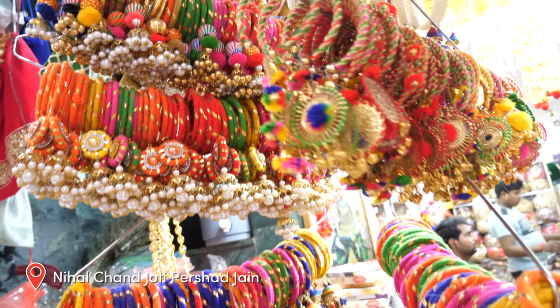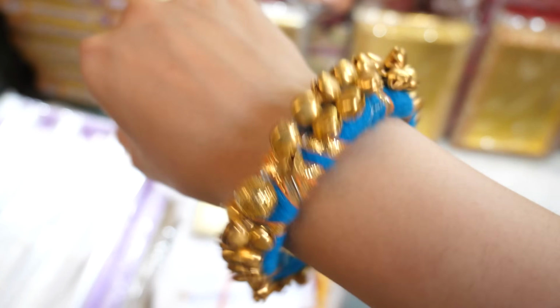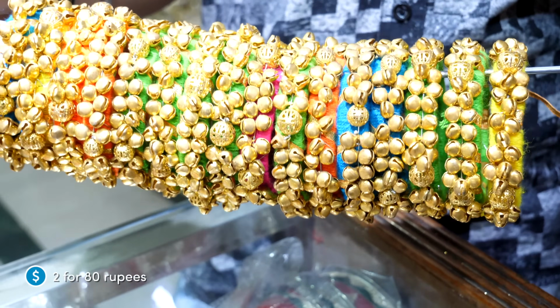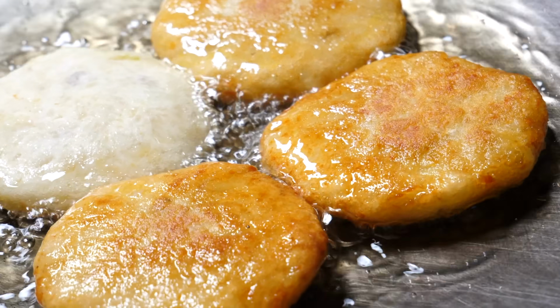Came across a shop that sells bangles. I'm thinking to send some to Mommy Yo. Two of these bracelets is 60 rupees. Two of those is 80 rupees. Potato patties in the making. They could be placed between bread slices.